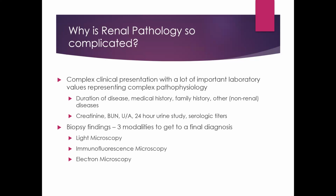And if you have any interest in it, please do a rotation if you're a trainee, or chat with your local renal pathologist about some of the shared cases that you might have.